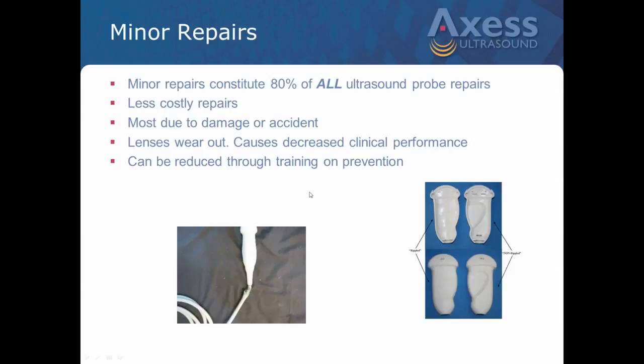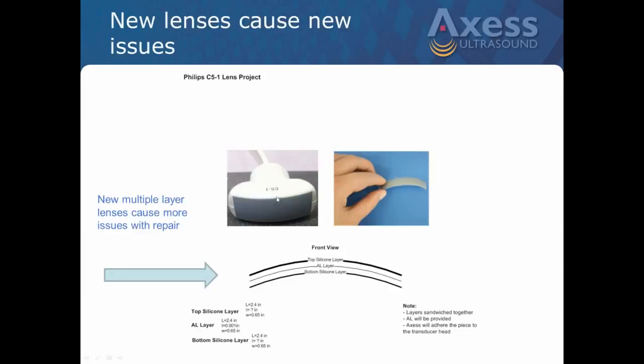Okay, again, just kind of sticking with how some of these newer probes are really a different breed and a pain for all of us in trying to determine what's wrong. And I'm going to stick on the C5-1 for a minute. It's got a very unique lens on it. And again, when I talk lens, this is the membrane or lens piece that touches the patient. But Philips, in trying to keep a clean, well-defined image within heavy patients, has got a lot of power coming out of it, as I said. So they've got a three-part lens.